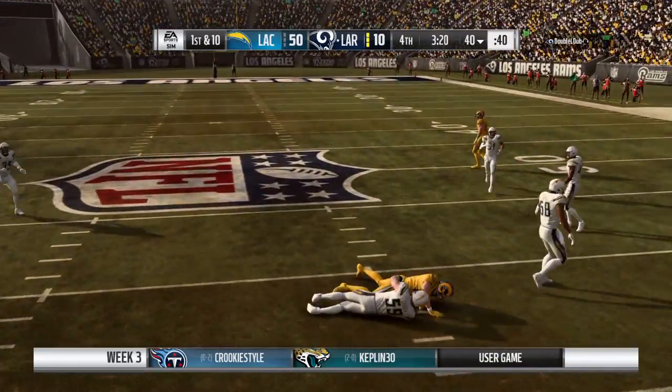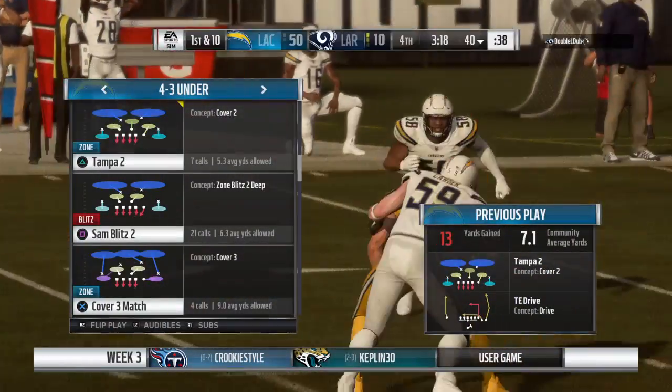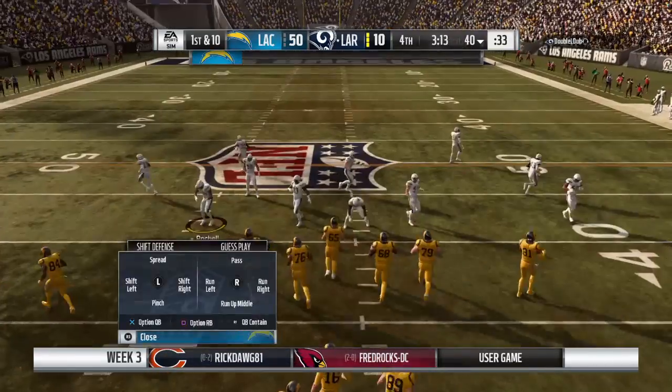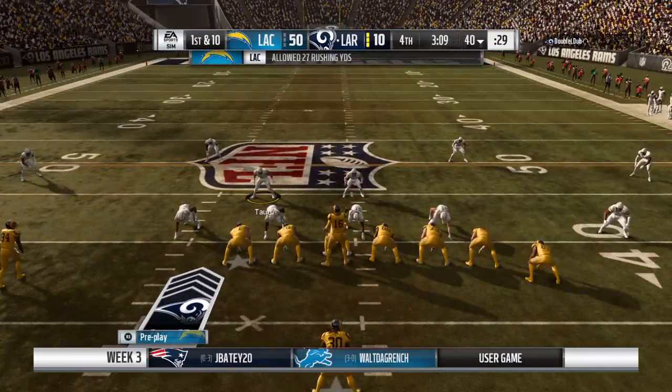I guess it's time now to lean on that leadership. And down he goes, but he takes it up to the 40. That one goes for 13 yards, and it moves the sticks. Goff now, 5 straight completions here in this second half. 1st and 10.